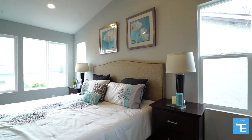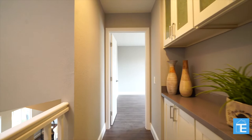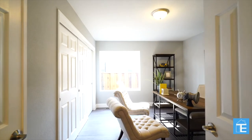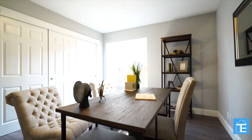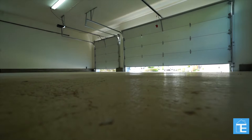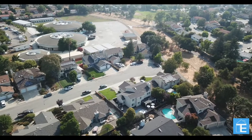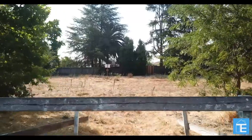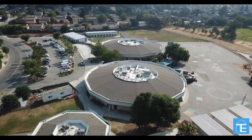This house has all the bells and whistles that will keep your guests talking. You'll never have to worry about space in this house, especially with your three-car garage and large lot. Perfectly located near Paradise Park, Little Llagas Creek, and Vineyard Town Shopping Center.